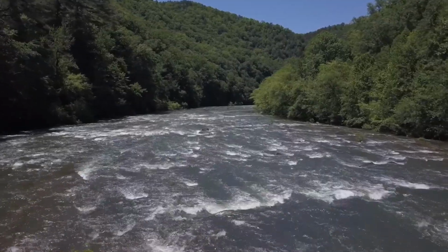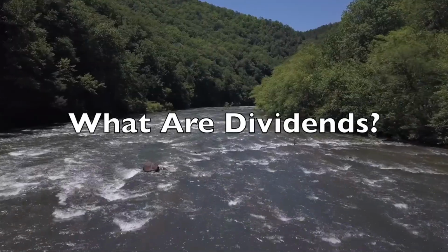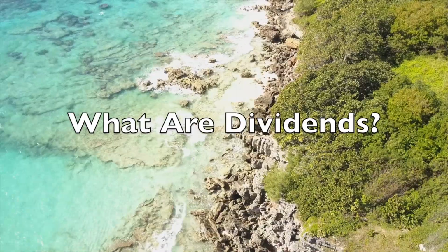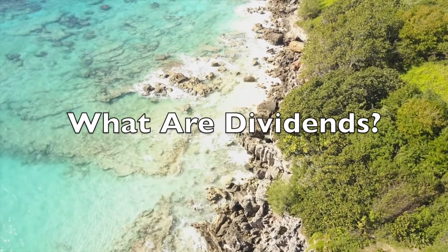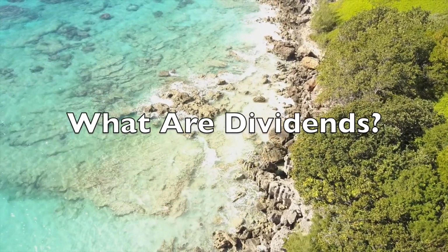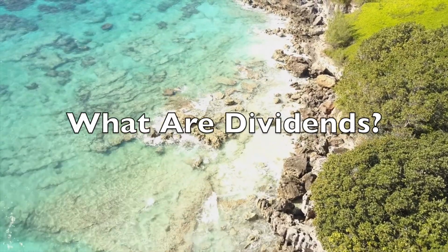Let's take a step back and define what dividends are. What are dividends? A dividend is a payment made by a corporation to shareholders, usually as a distribution of profits. When a corporation earns a profit or surplus, the corporation is able to reinvest the profit in the business and pay a proportion of the profit as a dividend to shareholders, also referred to as dividend income. Not all companies offer dividends.